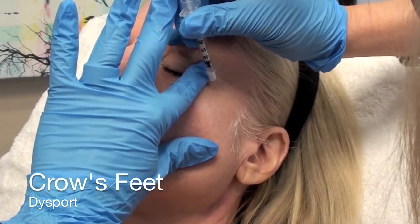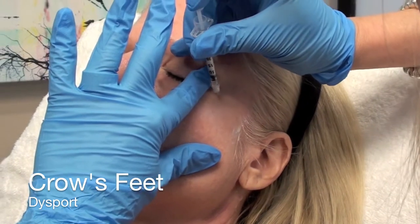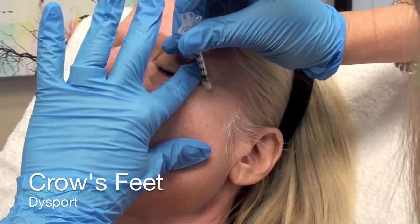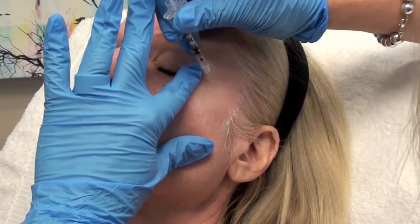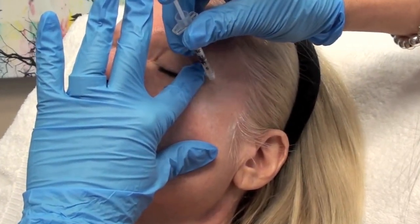And then we move over to the side of the eyes where the crow's feet are, and we go ahead and inject those areas. When she smiles, she'll have just a teeny tiny bit of creases, but nothing permanent.